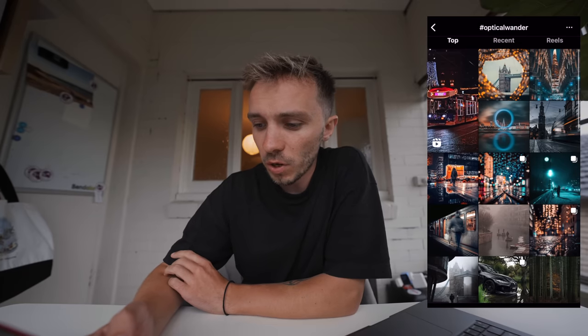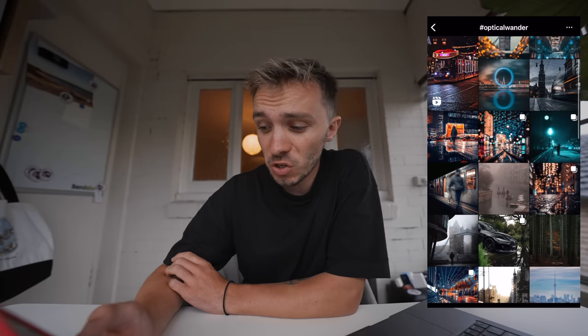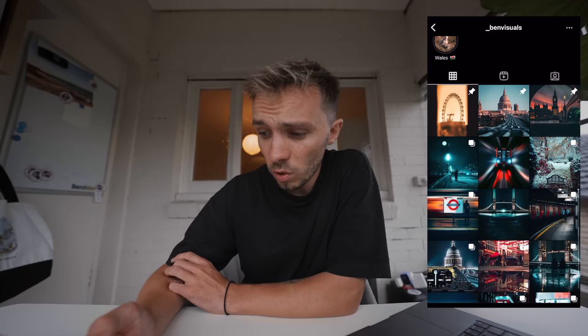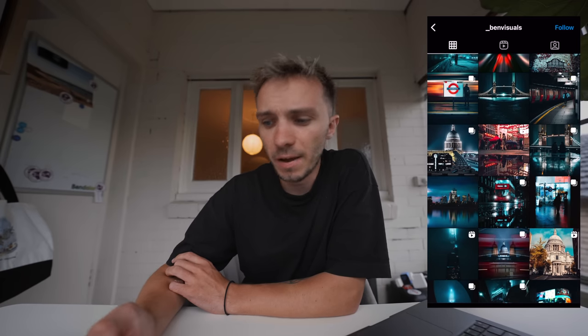We're going to go down the top page today, not the most recent, and look at some of the people on there. We'll go with this one here, nice foggy vibe, and that's in Cambridge in the UK. Very strong blue tones, but it does work, from Ben Visuals. I did say I will every now and then go onto people's pages and have a look at their work overall, and I think Ben, you're killing it.